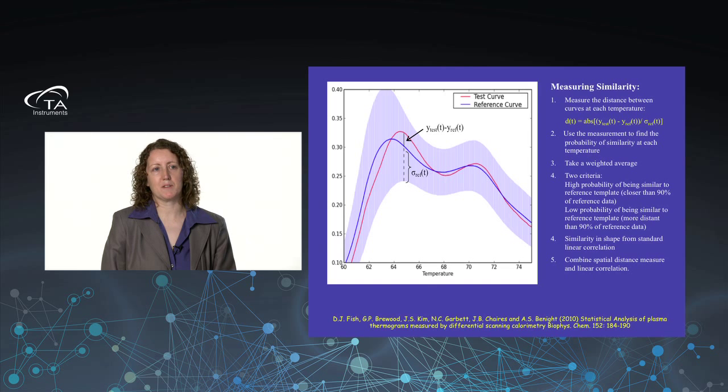And so what we developed here was if you have a reference group, which is defined by an average and standard deviation, you can compare a test curve shown in red to this in a number of ways. So the first part of the measure of similarity that we developed was to essentially measure the vector differences between these average curves, and so really the distance related to the standard deviation. This can then be normalized and weighted over the entire profile, and you come up with a way to measure the probability of similarity or dissimilarity to this test group.